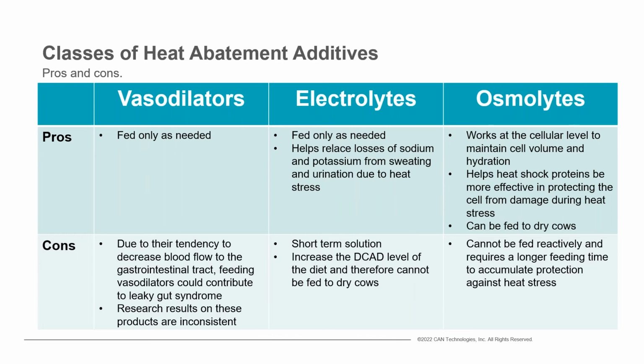Electrolytes, again, another one of the reactive additives. We can feed that only when we need it. It helps replace the sodium and potassium the animals are losing in sweat, as well as just plain milk production. Heavy producing cows, we often think of calcium going out with milk, but even more so, potassium goes out in the milk as well. So we need to replace those electrolytes, and so using electrolytes when needed as the heat comes on during the summer can be a huge benefit.